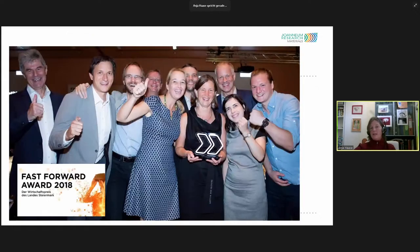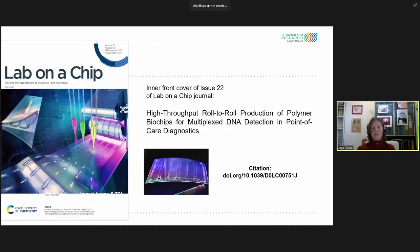And we have also won an Austrian prize for this 2 years ago, which we were quite proud of. And all these results were just recently published in Lab on a Chip, and we got the inner front cover of the latest issue, and just want to advertise this as well.